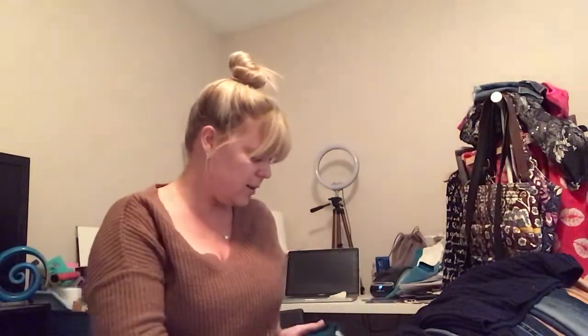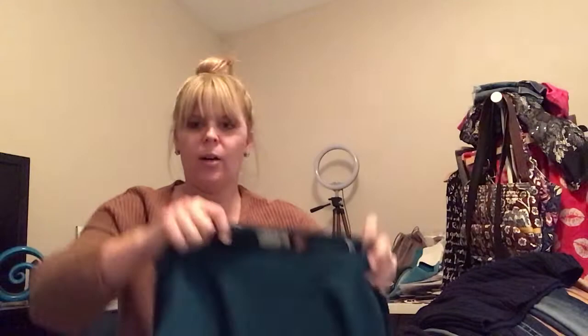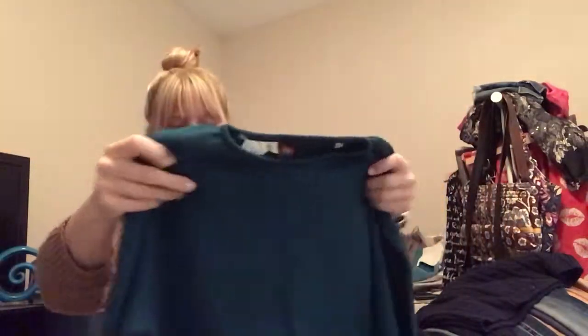We've got, this is also good for holiday time. This was Anne Klein, you can see that there. And for sizing, this one's cashmere. It's 25% silk, 8% cashmere, and 67% wool. And it is a size small. It's kind of a teal green color, just great for the holidays. It's really good quality. Like I said, that one's Anne Klein.